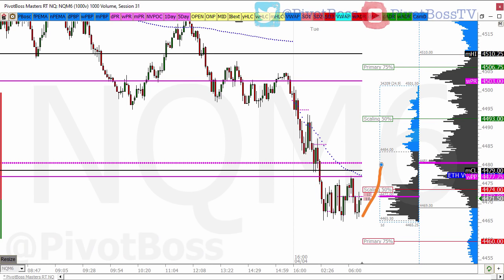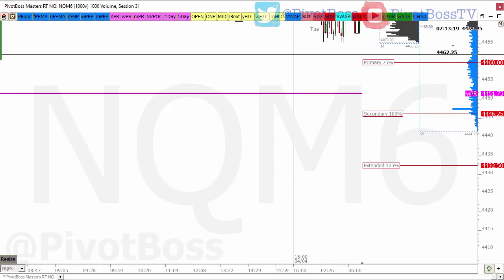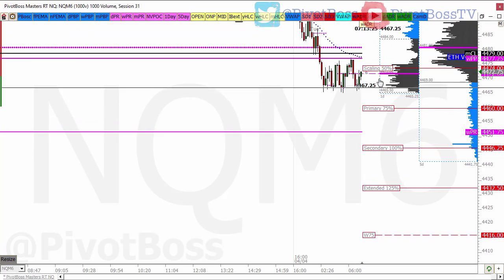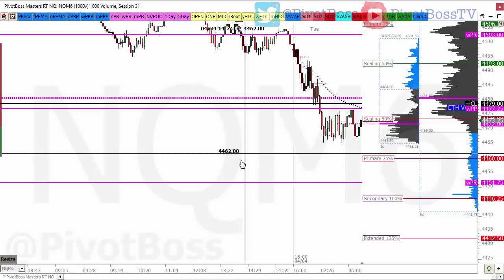Any failure to see acceptance back above 44.81 opens up a continuation to the downside, at which point we'd be targeting the primary bear target for the week. Right now, that primary bear target is going to be 44.16. So there could be more weakness ahead if price cannot reestablish itself back above 44.80. 44.80 is going to be very important as we move forward for the NQ.